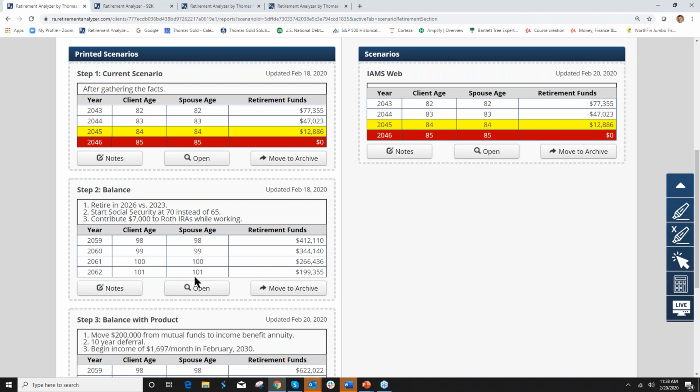Okay, and you know, you're an advisor now, aren't you? Is there any product in here? There's nothing. But you've actually made the situation, and make no mistake about it, we're talking 16 years later and a couple of $100,000 better. And then let's take the next step.